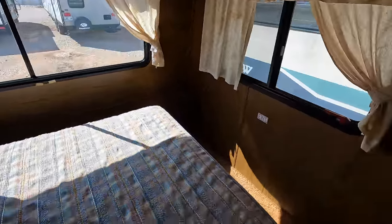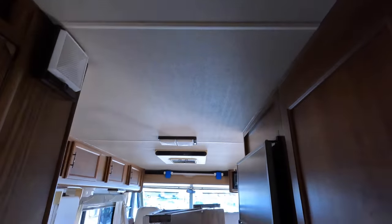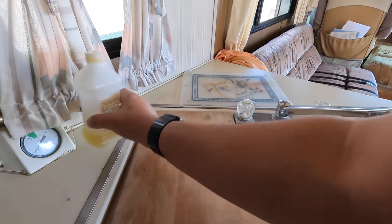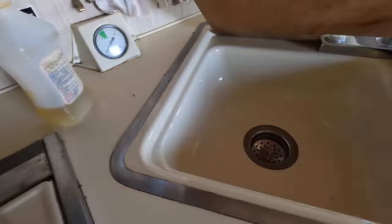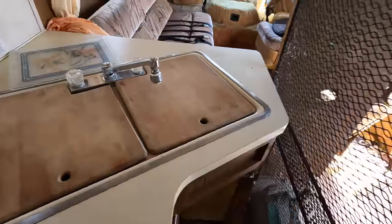Look at this. Hell, I could do this, guys. I've been looking for one for a while. This might be it. This is perfect because it's a hoopty. It's an absolute hoopty that I think is still kind of cool. The roof is not broken. You got your sink right here. What is that, propane? That's probably an LP gas gauge. There's your sink. I love it. Fridge, let's see what the fridge looks like.